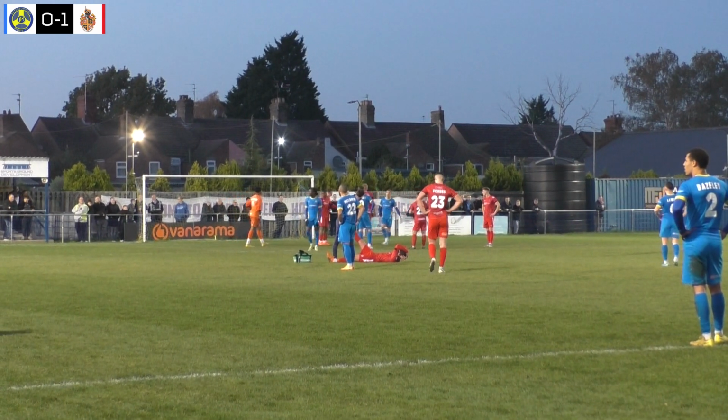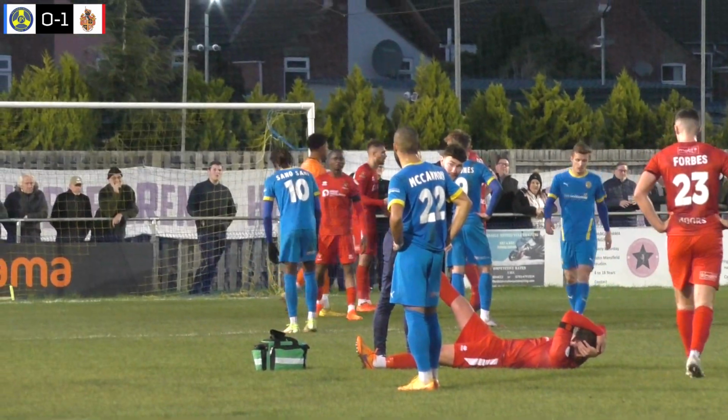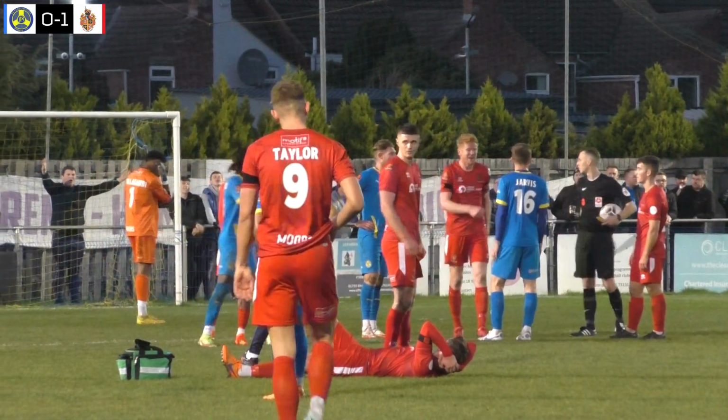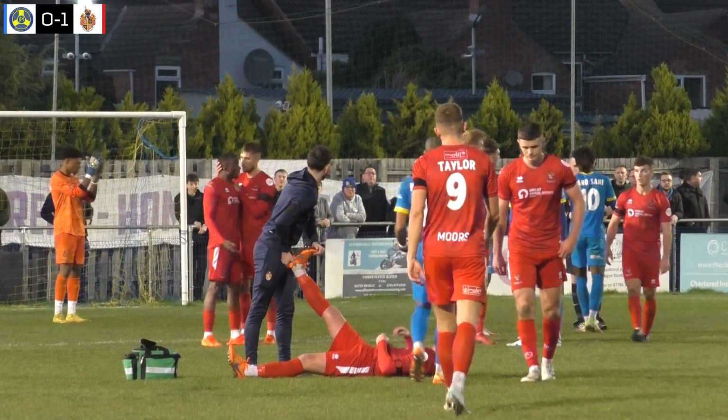Yellow card. The goalkeeper. There's a yellow card for someone. Jarvis, I think. Who? Jarvis. Well, he got booked before, didn't he? It's a red card. And it's a second yellow card, and it's a red card for Daniel Jarvis here.